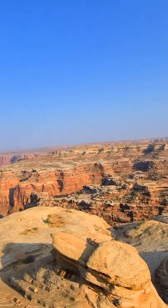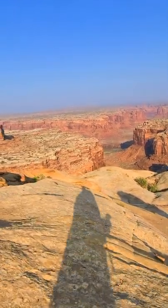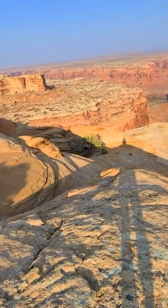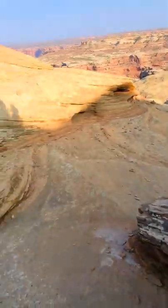Wow, what an absolutely amazing place up here. I had no idea that I was gonna have these type of views. And look, there's a little arch right down there. Right on. Can you say hi?